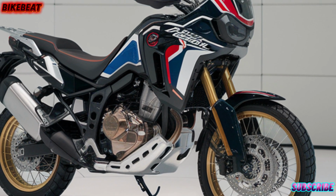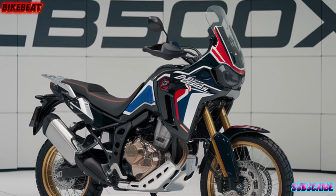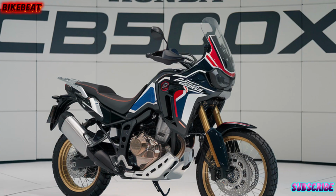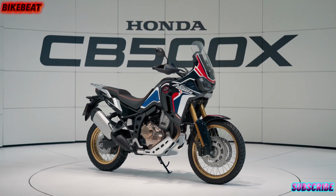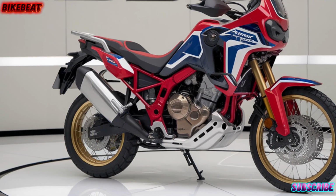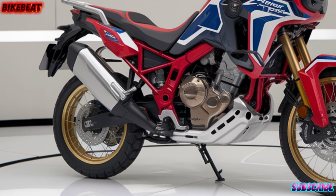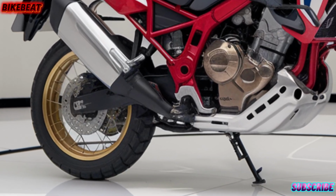So, is it perfect? No bike is. Some riders might want more power. Others might want more aggressive off-road capability. But what the CB500X offers is balance, and that, more than anything, is what makes a motorcycle great in the long run. Honda knows exactly what this bike is supposed to do, and for 2026, they've made it better at doing it.